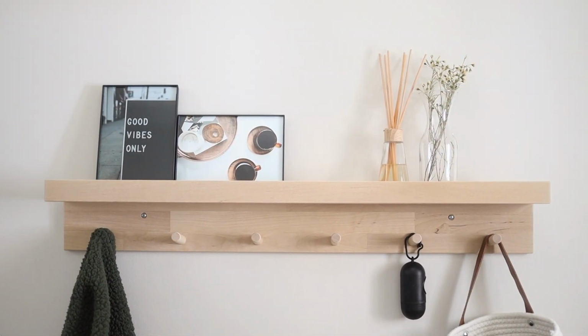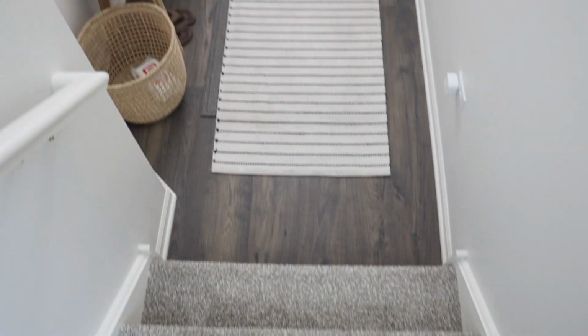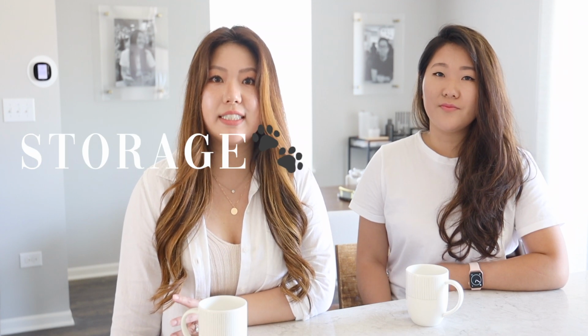So this is the area that guests come through, and we wanted it to be very welcoming, which is why we decided to go with that Scandinavian look. To backtrack, and we'll talk about what we thought was necessary for that space, we came up with 3 items, and it was a bench, coat rack, and also a storage space for Essie's belongings.